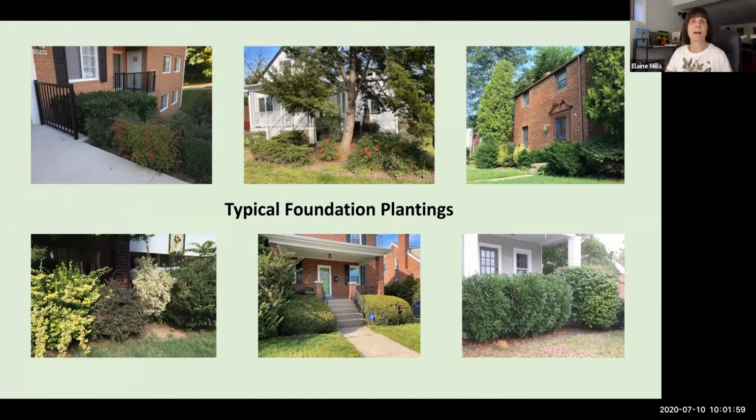This spring, I wasn't able to pay the usual visits that I make to my favorite local public gardens. And so instead, I began taking extensive daily walks around my neighborhood to get a touch of nature. And as I did that, it really dawned on me how similar the foundation plantings of many homes looked. I would see plants from the same limited palette of plants. For example, yew, nandina, euonymus, Japanese barberry, azalea, cherry laurel, and burning bush.